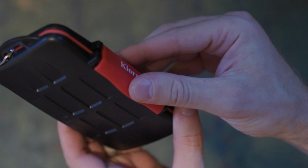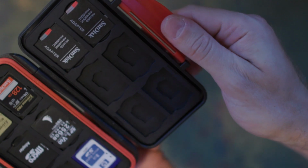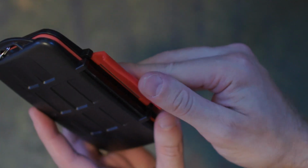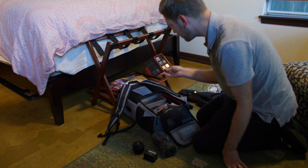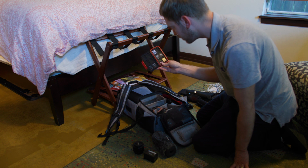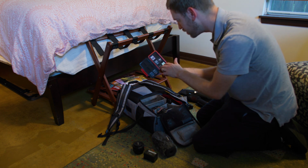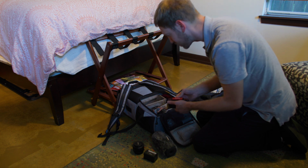This is a nice little case to hold SD cards. We'll open that up. I have two 256 gig SD cards for the C70, and then I also have a 256 gig SD card for the C70 as well. I also have a few other SD cards that I bring just because I need them, but I rarely need that much.